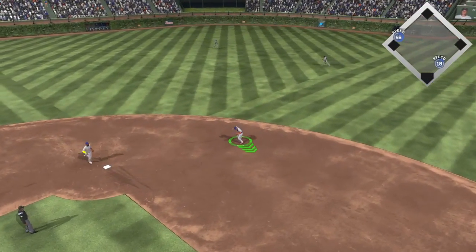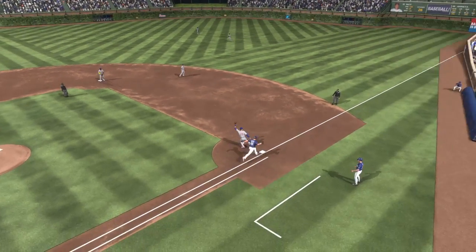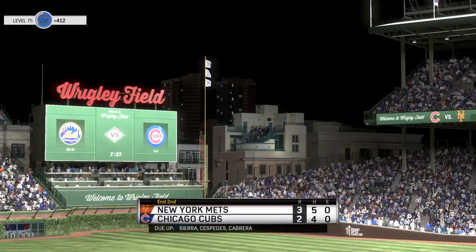Sent on the ground out to second. Throw to first in plenty of time, and the side is retired.